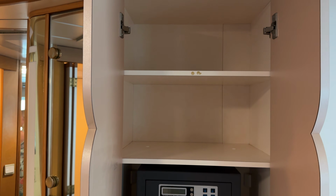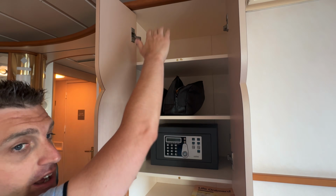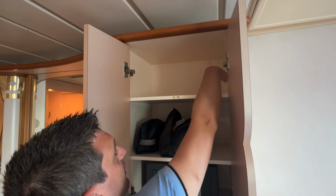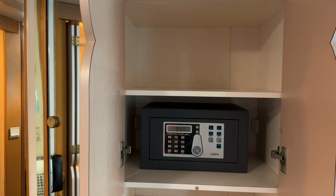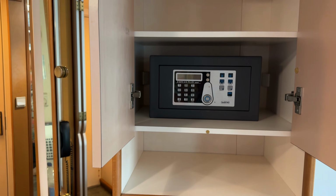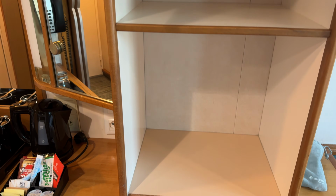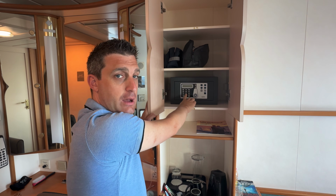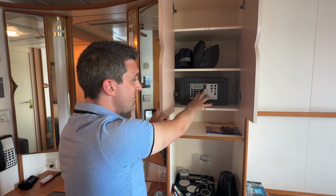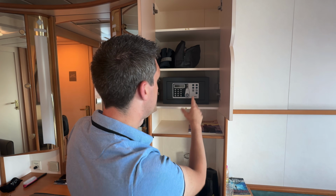And again here, above this other cubby, we have more cubbies. So high up, they created this one for giants, because I had to jump to get into it. So we've got a cubby here, we've got a cubby here, and also the safe here, which is a normal cruise ship size safe. So you're looking to get wallet, passports, maybe a couple of mobile phones in there, your keys. Nothing really major like a laptop, or you might squeeze an iPad in if it's a smaller one.